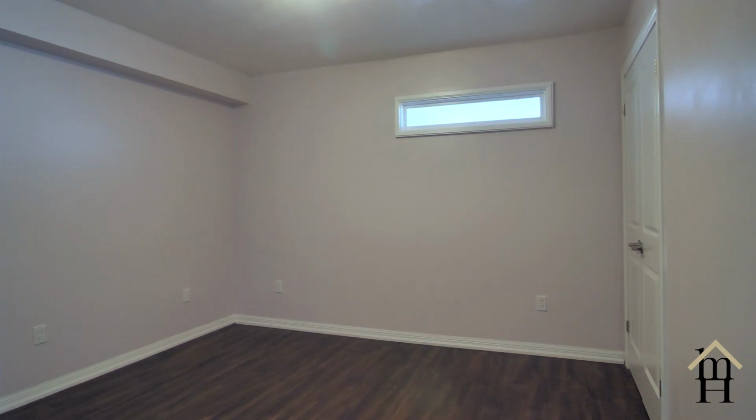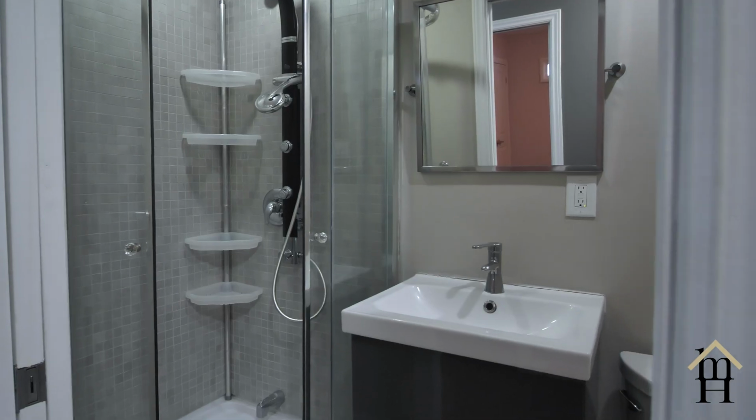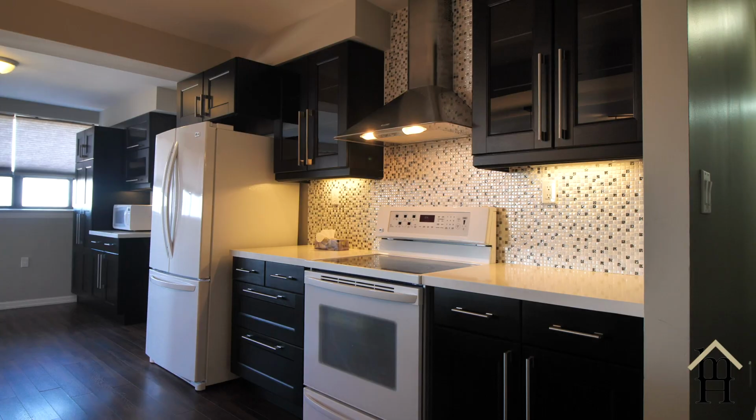This gorgeous condo has 2 bedrooms plus a den and 2 gorgeous washrooms. This entire condo is pure luxury living in the heart of Brampton.